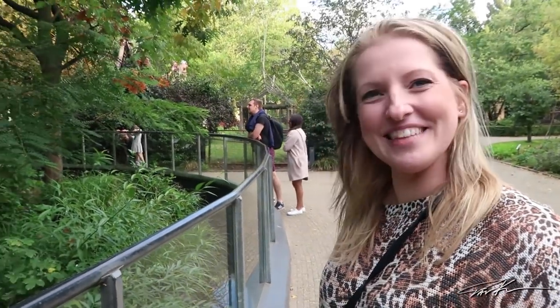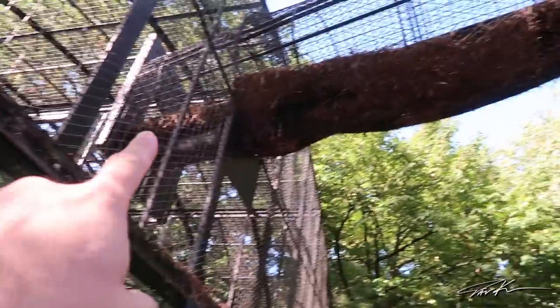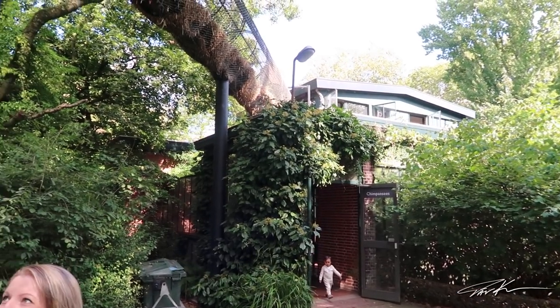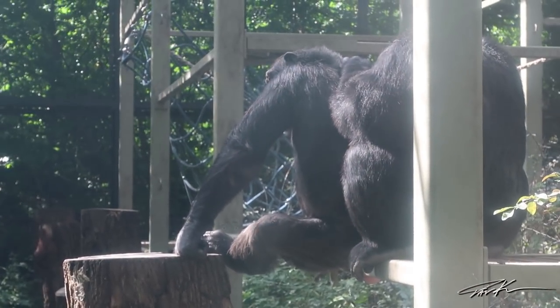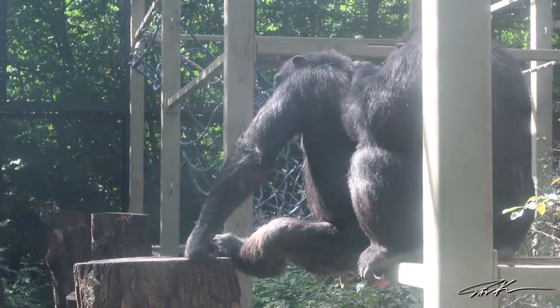Perfect, that's beautiful. Fantastic. So here's the chimps right there, but look at this. There's a whole tunnel for him that goes into this building over here. That's really cool. I think humans should get into this kind of practice with each other. Just, you know. You want me to braid your hair? No, I just want you to pick the cooties out of my hair.